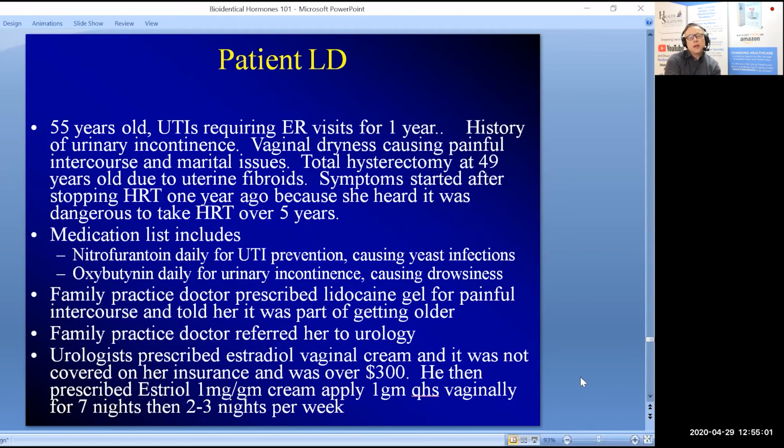This one is a very, very common one. We see in our pharmacy, our most popular prescription is estriol vaginal cream. So we see this all the time. And unfortunately, they're usually not in their 50s. They're usually in their 80s when these symptoms are starting to get really bad.